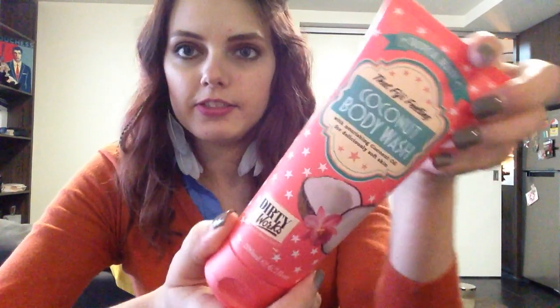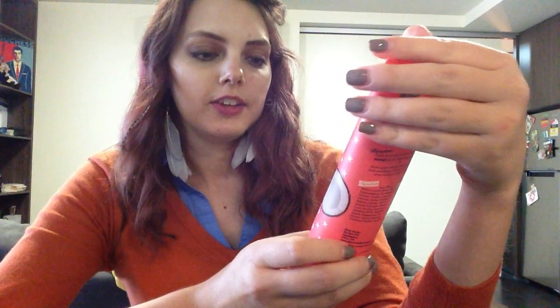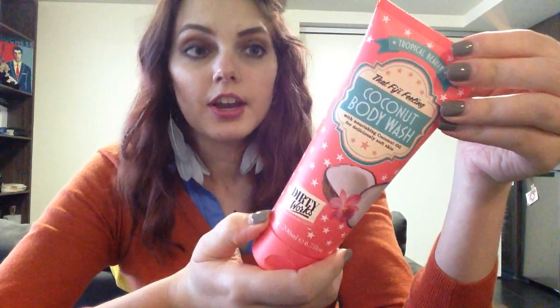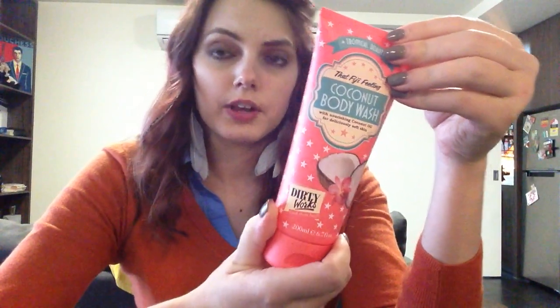Okay, a couple more items. I also got some items from the beauty section at TK Maxx. And so I got this body wash in Fiji Feeling coconut body wash with nourishing coconut oil for deliciously soft skin. It's by Dirty Works, I guess. I've never heard of this brand. So again, probably just an Australian thing, or maybe it's also available in Europe, or maybe in the US. I've just never seen this before.